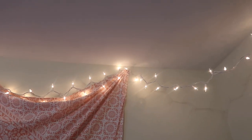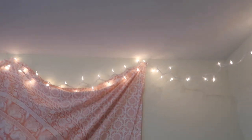Like, my TV's on the floor. Show y'all the leak. The leak is right here. It's two spots up there. I don't know if y'all can see. Probably can't, but it's like right there. Oh, yeah, you can see it right there, and it's another one.